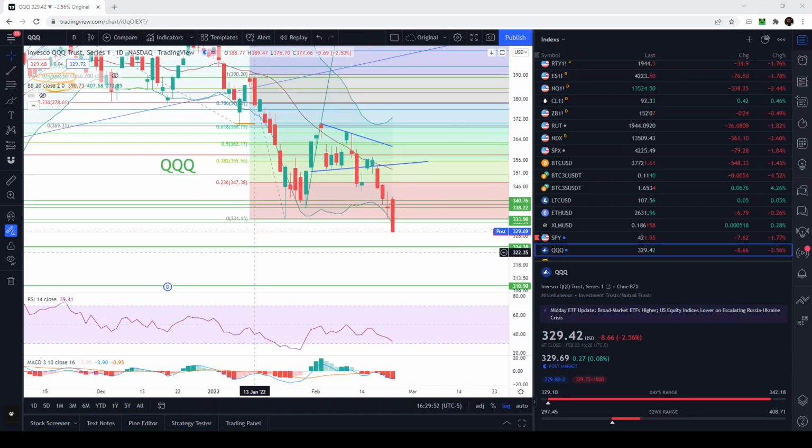All right. So for the NASDAQ, very similar to the SPY, it's very close to being oversold on the RSI, which is a very, very good sign. You can see that the RSI also fell very sharply to 23.4, 22.5 back here. And we are now trading below January's low here. So this is really, really nice. Let's see if we can come back and retest 324.